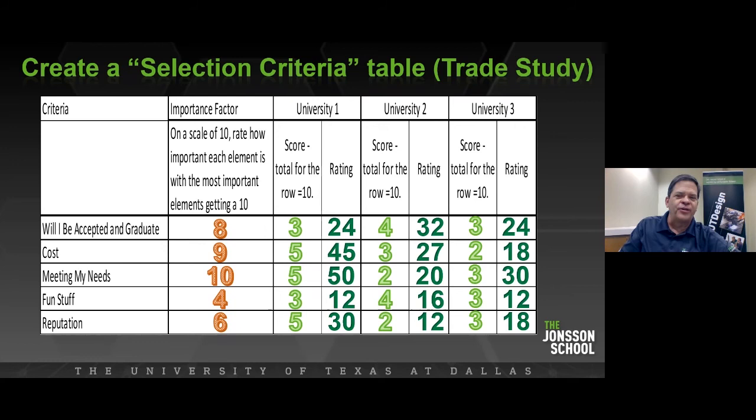But now when you add the ratings together, you'll see Penn State came up with 161. University 2 came up with 107, and University 3 came up with 102. So if I were to make my decision off of a trade study alone, then it would obviously be that University 1 was my perfect choice. That's why I say now's the time to go and make that visit. If you've already visited it and you can the second time, or you can visit your top 2 or 3 universities the second time, that's great. If not, you might need to just revisit.